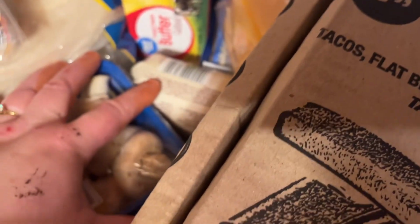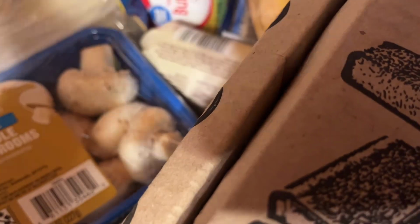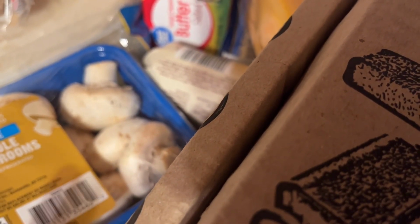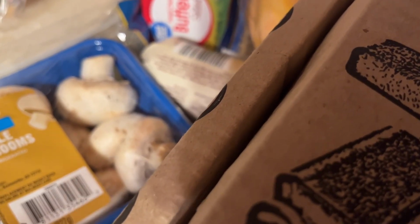We got two things of ground sausage. My kids are really liking. I had them try the Jimmy Dean breakfast bowls, but I had the knockoff version, y'all. I had the Walmart version, not the Jimmy Dean version. It's like a dollar cheaper, dollar and a half cheaper. They really liked it. So guess what I have in my refrigerator I did not pull out. Please take my word for it.